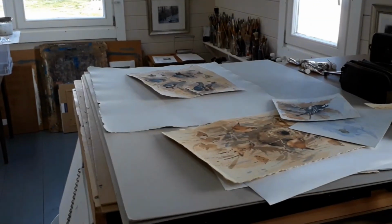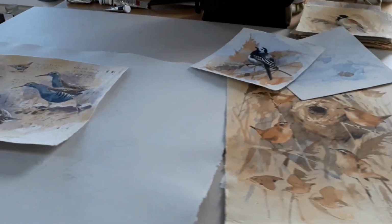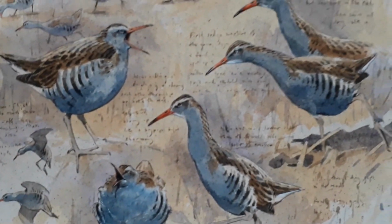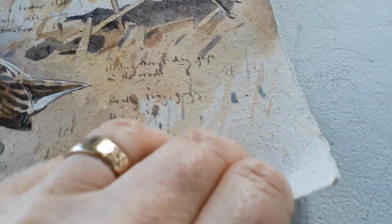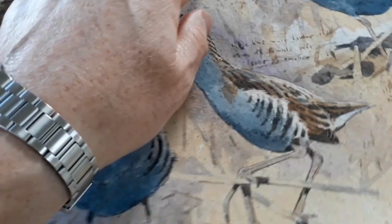So the next thing I wanted to show you was some of my sketches and work in progress. This is just completed, this picture of water rails. You can see this is a sketchbook page, done on a really rough textured paper. It has notes about the things that I want to remember back in the studio: birds calling and displaying, screeching to one another through the reeds, the first sedge warblers singing, that kind of thing. Things I want to remember back in the studio.